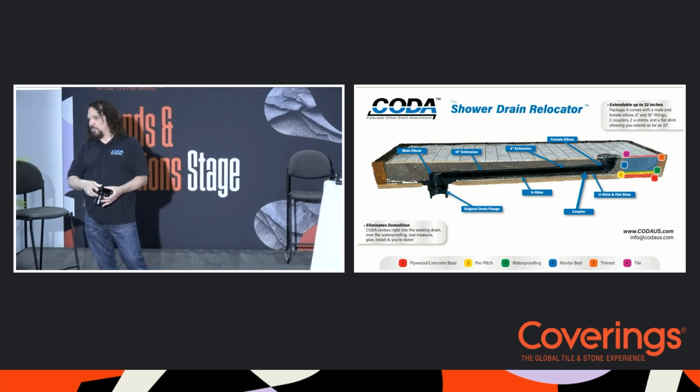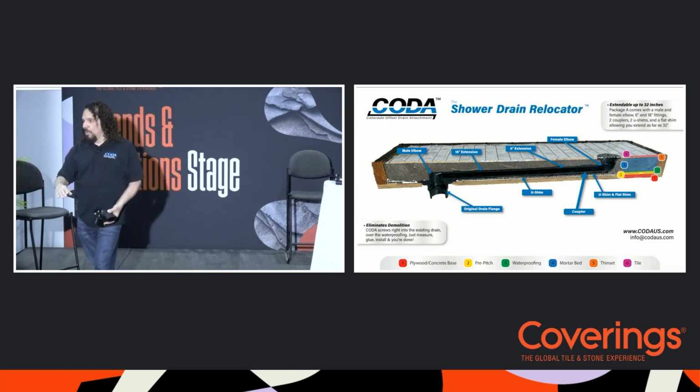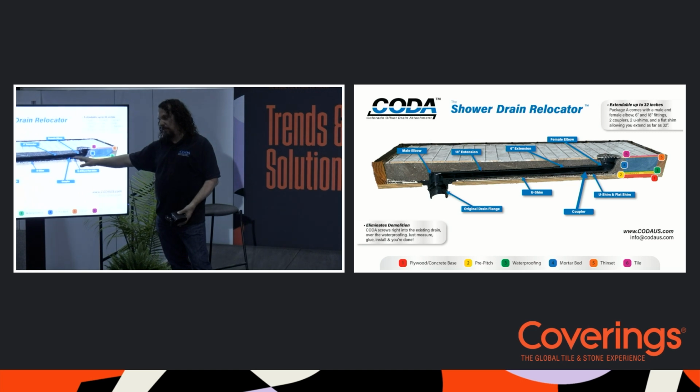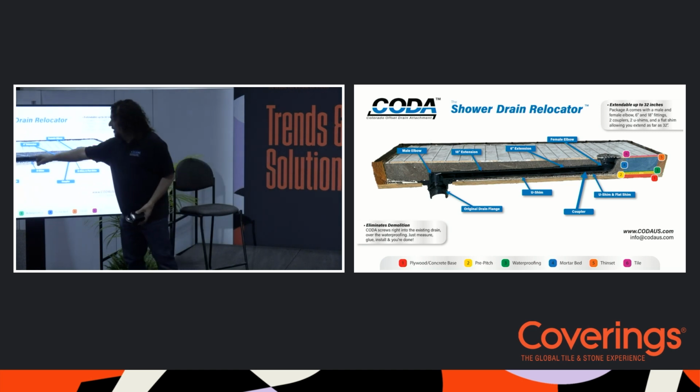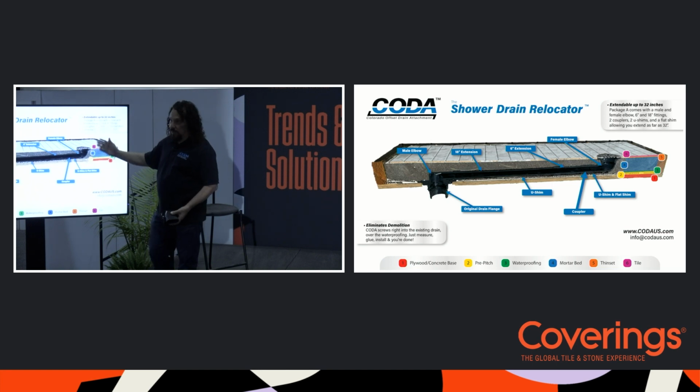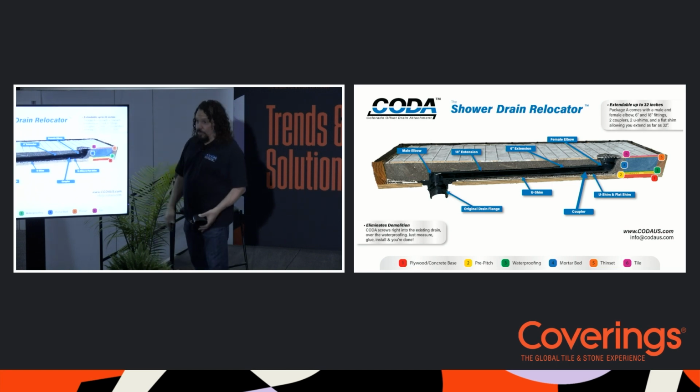So we can move that drain anywhere out on that floor without having to move this. That's the main pain right there, is moving this to here, which usually runs anywhere from, I don't know, $1,000 to $3,500 to get a plumber out there to move that. I think it's great for moving linear drains from center drains to the wall.